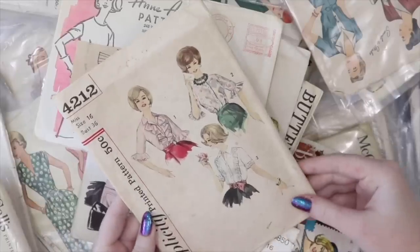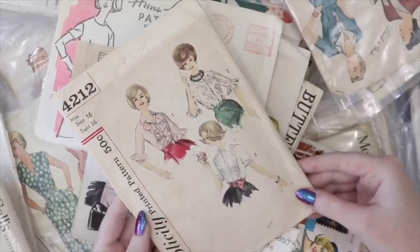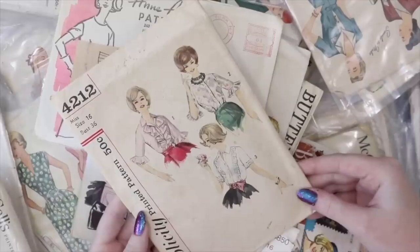This feels very flimsy, and I would not be surprised if pieces are missing, but this is a size 16 Simplicity pattern from the 60s. It's a very cute little blouse pattern.